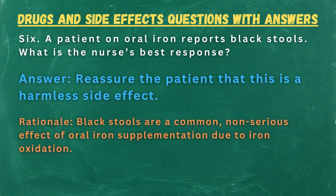6. A patient on oral iron reports black stools. What is the nurse's best response? Answer. Reassure the patient that this is a harmless side effect. Rationale. Black stools are a common, non-serious effect of oral iron supplementation due to iron oxidation.